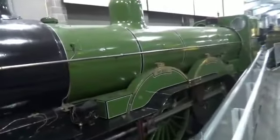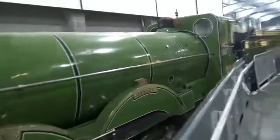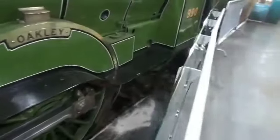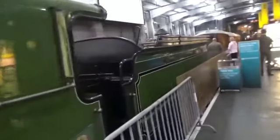So we've got Henry Oakley. Have a quick look underneath. Here's a 442 on loco. So it's 442. You've got four wheels on the front, two either side, two driving wheels, so four. And then you've got one either side, two trailing wheels, so that makes it a 442. Took me years to remember that.